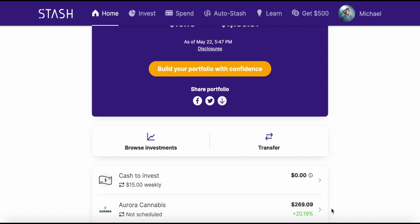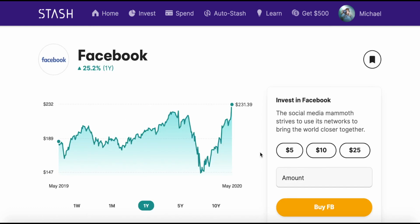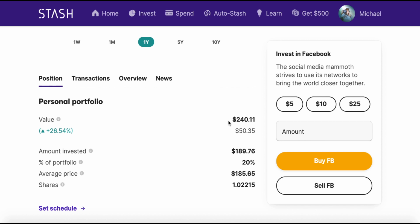After looking at Aurora Cannabis, we move down to Facebook. Now this position I am up the most on out of every other individual holding that I have. As we scroll down here, we can see the current value $240.11. I'm currently up on Facebook at 26.54%, which is equivalent to $50.35. As we look at my average price, it is $185.65. As we look at the number of shares, I just have 1.02 shares.